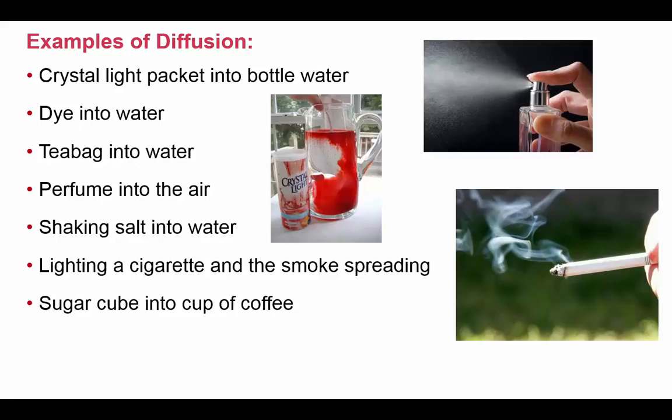Perfume in the air. If you've ever noticed, if you spray perfume, to begin with, you only smell it in that one vicinity. But if you give it time, the perfume will diffuse through the air. It goes towards the areas of the room that don't have perfume in it until every aspect of the room smells like that perfume. Shaking salt into the water, lighting a cigarette and the smoke spreading, putting a sugar cube into a cup of coffee, all of these show a substance moving from its high concentration towards its low concentration until they get balanced out.